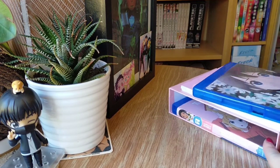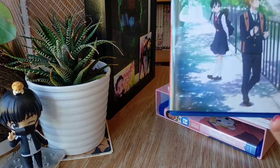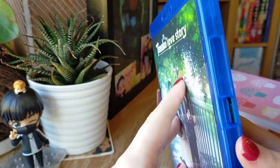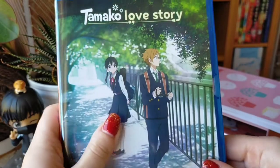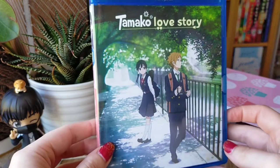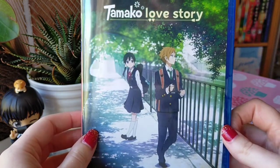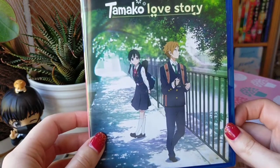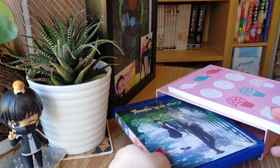Tamako Market, the show, it's good. I did like it. I liked it quite a bit, but I would say that the film sequel, Tamako Love Story, is the better of the two by a long shot. I adore this film. It was great. So this is the sequel, in which the romantic tension or conflict between the two childhood best friends, rivals, well, family rivalry, comes to a head, and yeah, it's good. Oh, it's really sweet and good and lovely.